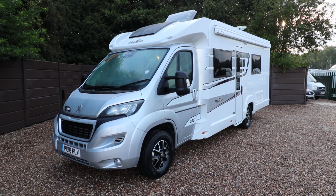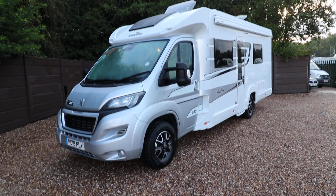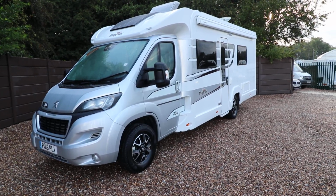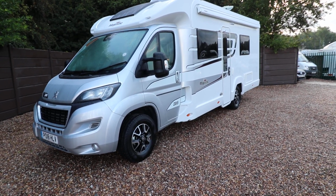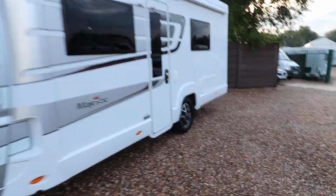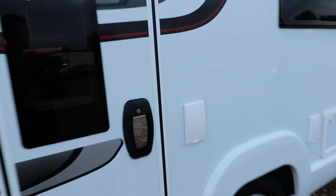I'm going to show you around this Elddis Majestic 285. It's a 2018. From here you can see it has an awning on the top. There's a digital aerial and solar panel. There's also alloy wheels and a barbecue point. And underneath the window there is an access point to get underneath the storage on the beds.